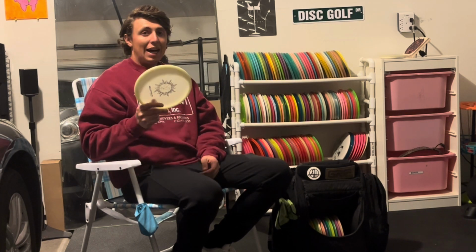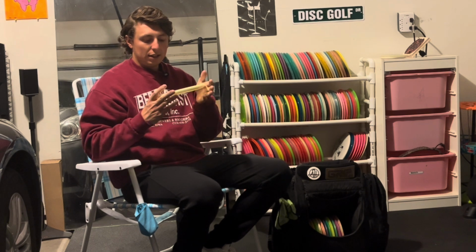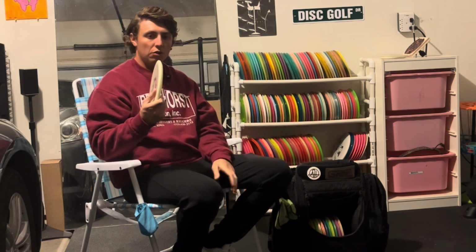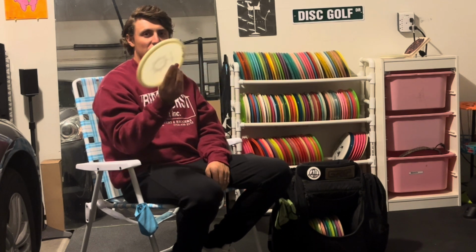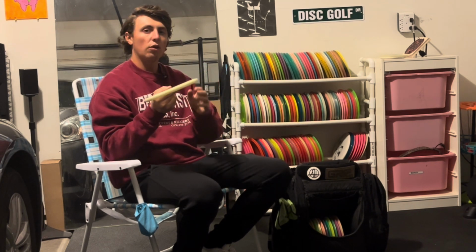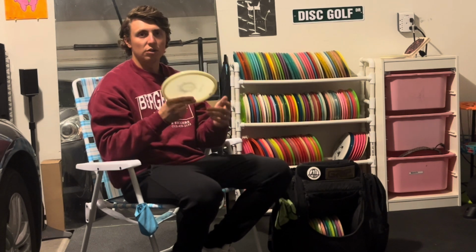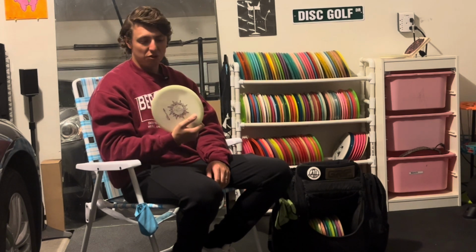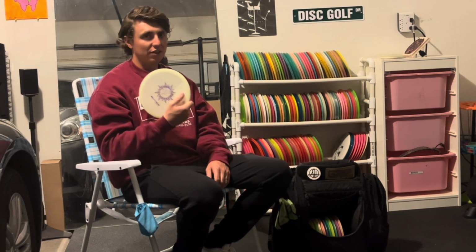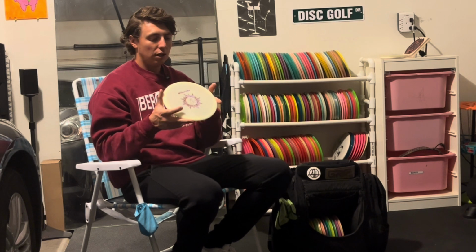Then one of the last editions, I've got the Millennium Solstice. Very similar to the buzz feel in my hand. It just gives me a little more of a left finish. I like it for a longer forehand compared to my zone, but I don't get as much left to right movement. So it's a longer, straighter forehand. I don't really feel like I ever use this one. It's definitely in there. I definitely need it, but I might play a couple rounds and not even touch it. But feels good, good plastic.